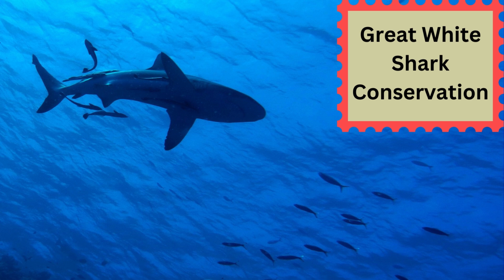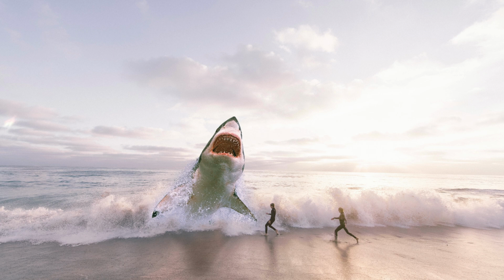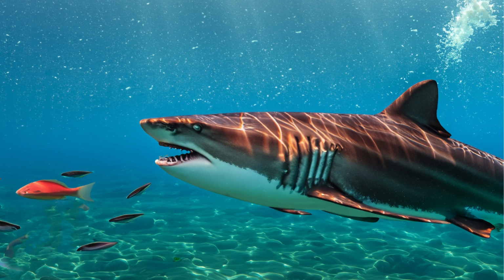Great white shark conservation. Great white sharks are not man-eaters. Most victims survive, suggesting it dislikes human flesh. Humans are more likely to die from a bee sting than from a shark attack. Many great whites are killed because of their reputations. However, in California and South Africa, they are now protected from being hunted or killed.